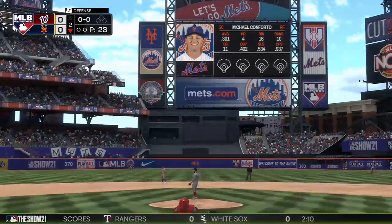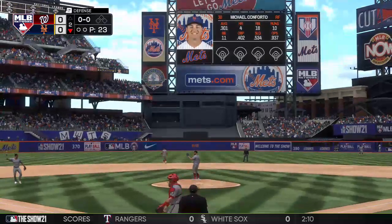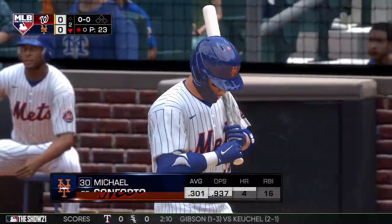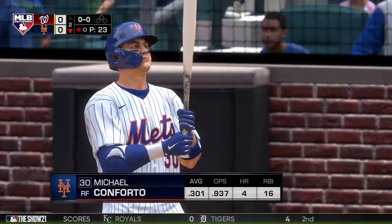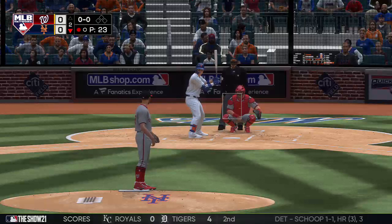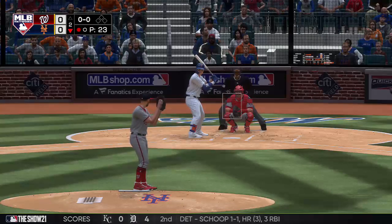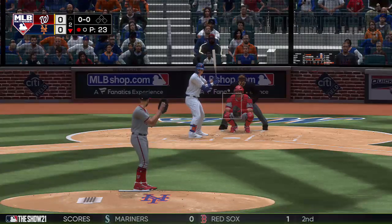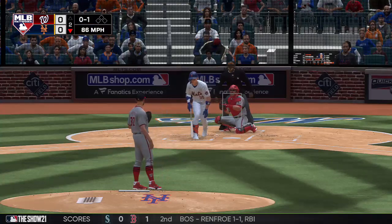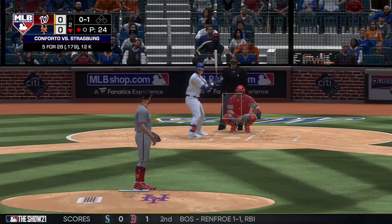Batting fifth, the right fielder, Michael Conforto. At the plate now is Michael Conforto. 4 hits already in the series through 7 at-bats. First offering on its way. And that changeup makes him jump. A swing and a miss.